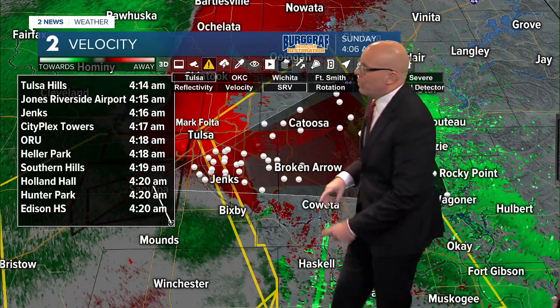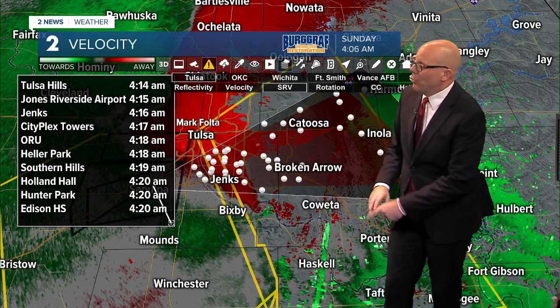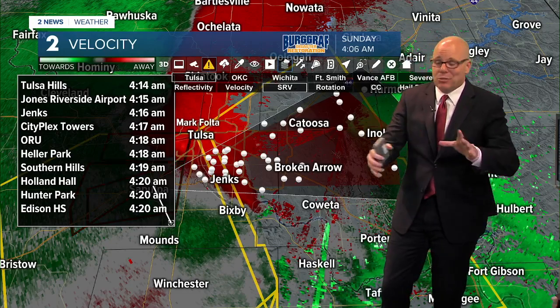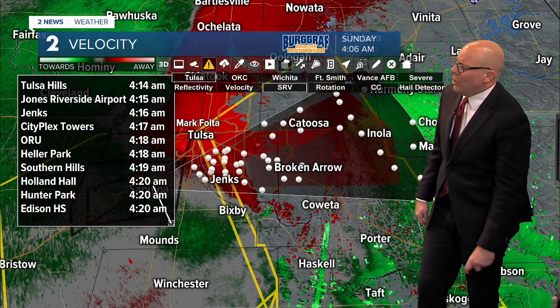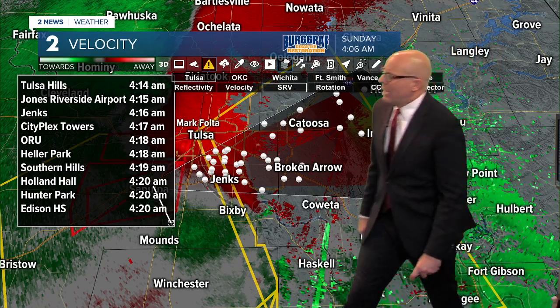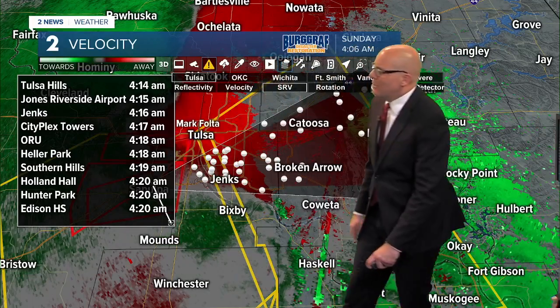We'll do the average about 45. So Tulsa Hills, 4:14, Jones Riverside Airport, 4:15. So looking at this now, getting within 10 minutes or so of areas around the Jenks vicinity. Cityplex Towers, 4:17, ORU, 4:18. Heller Park, 4:18, Southern Hills, 4:19, Holland Hall, 4:20, Hunter Park, 4:20, Edison High School, 4:20.